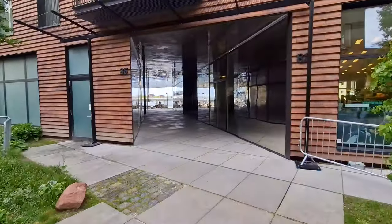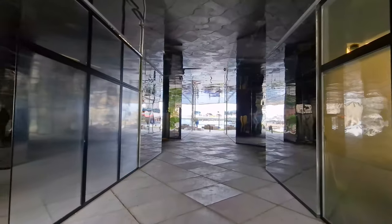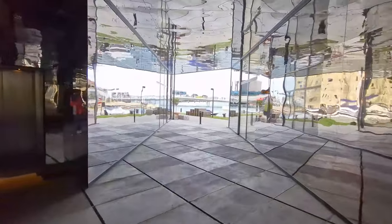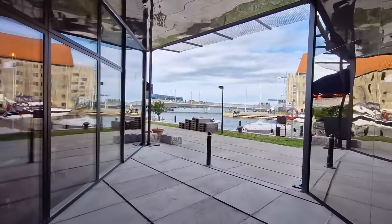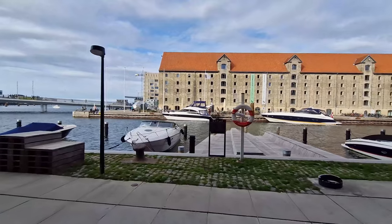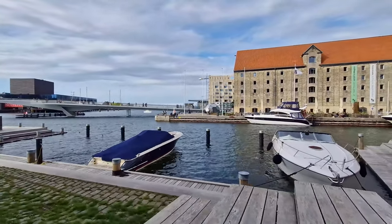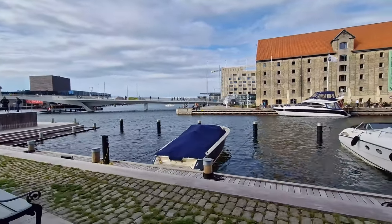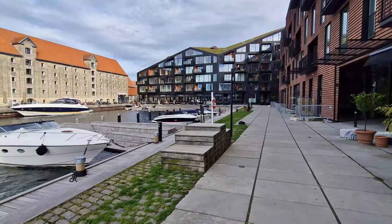In here, you can walk through these buildings where you get this super mirroring inside of the buildings. There are the entrances, so you're all Instagrammy and mirrory, and you get through and you are on the water. On the other side, you can see the building behind those warehouses, Paper Island. There is one of the most famous bridges here. You can see the Opera House. So I think it's a pretty awesome area. People jogging on the water. And there are the sitting steps where you can have a rest.